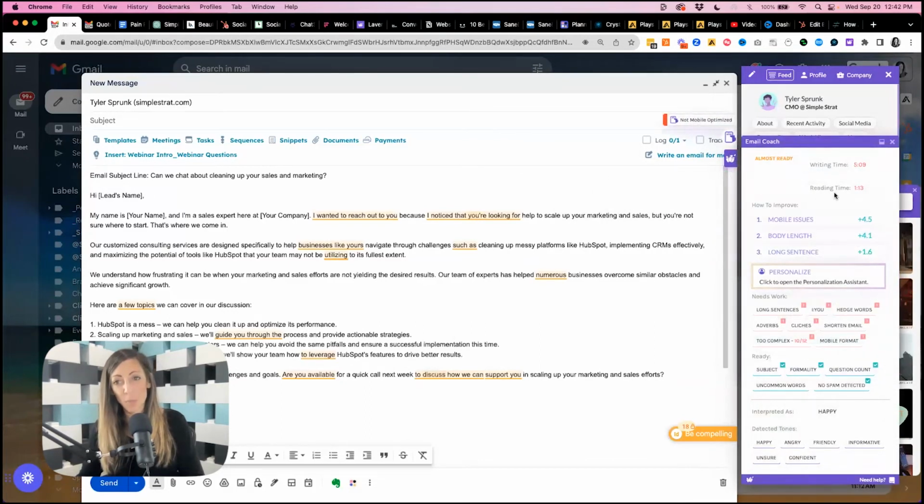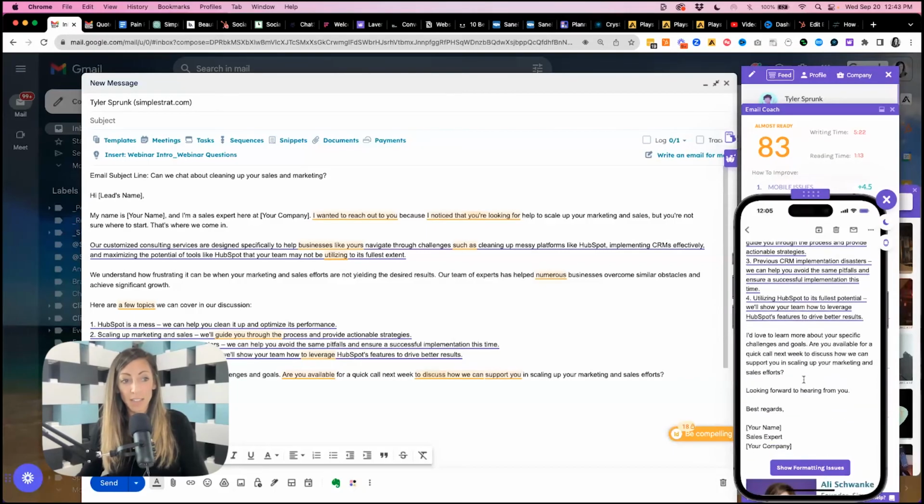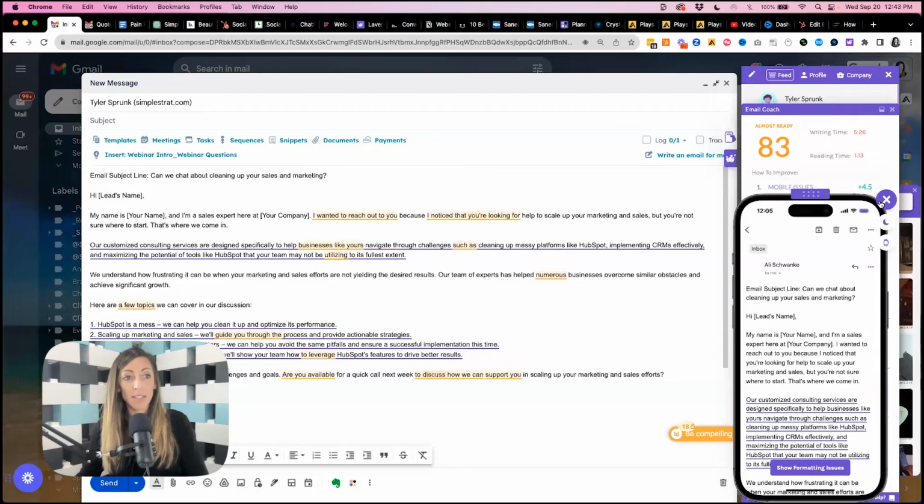Woo, I now have a B. Okay. Why do I have a B? Lots of red here. Okay. It's too complex. It's on mobile. This is terrible. I'm scrolling forever. So all of that, it's actually going to show me, wow, holy wall of text. Who wants to get a prospecting email from someone like this? Nobody. So that's going to be helpful.